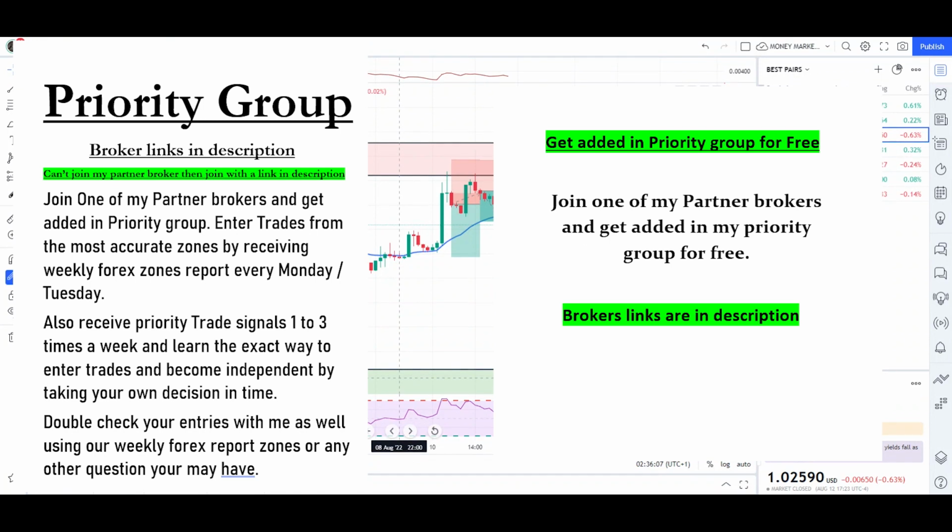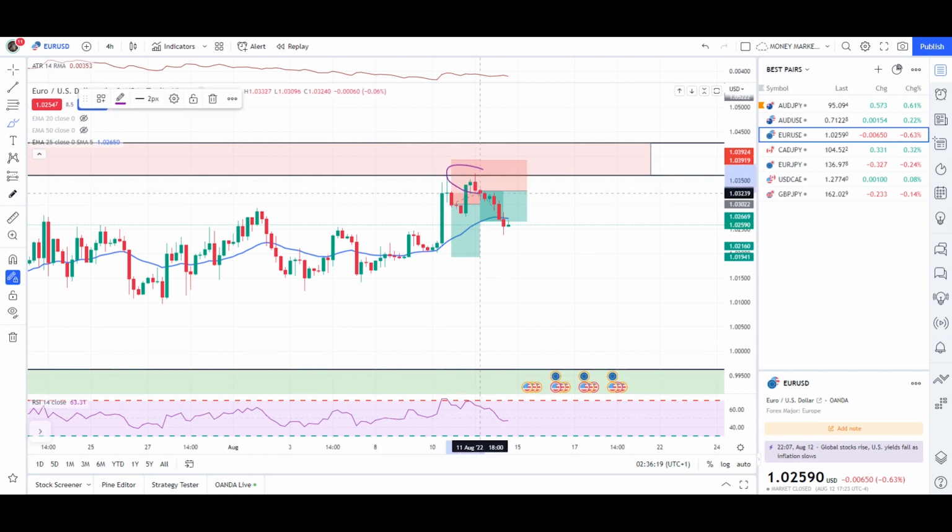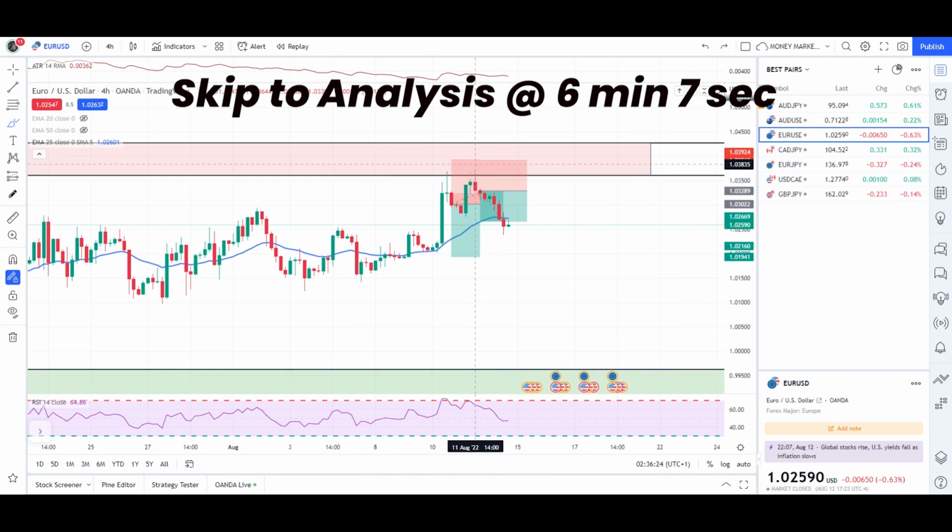Not a bad week for trading, unlike last week, which was not really good. But this week we got some nice trades in the priority group, and if you're learning the entry patterns, we got a lot of opportunities in the currency pairs, even in the commodity market, with the same exact patterns you learn in the priority group. I hope you're getting value out of it.